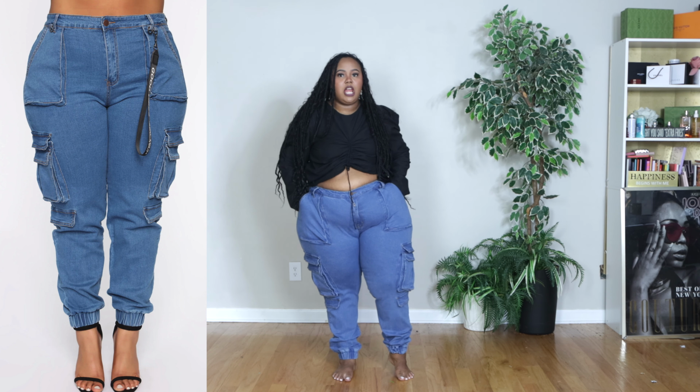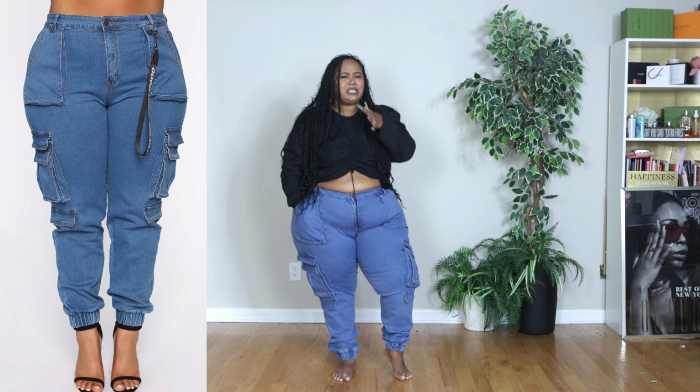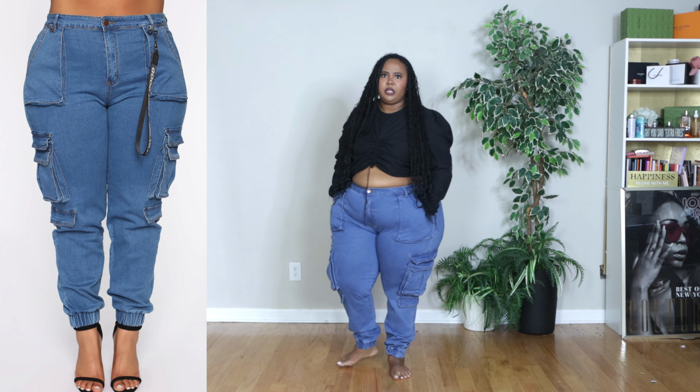It is stretchy. Like I have more room. Like why am I doing this? Is that gonna help y'all see the stretch? I don't know. My brain sometimes don't be braining right. Y'all know that. But yeah, I think these are super duper cute.